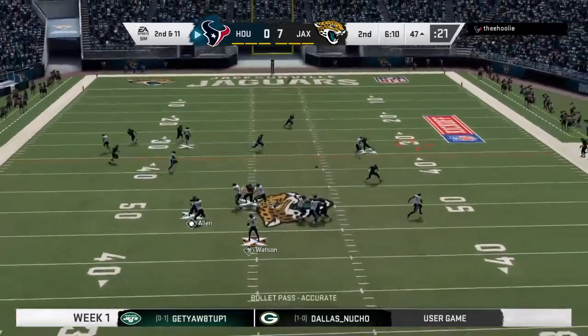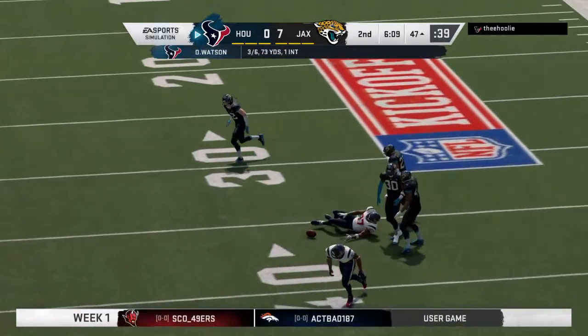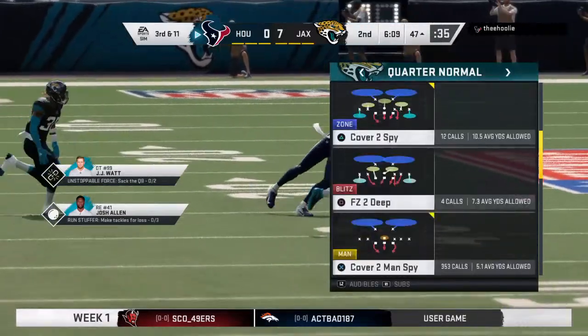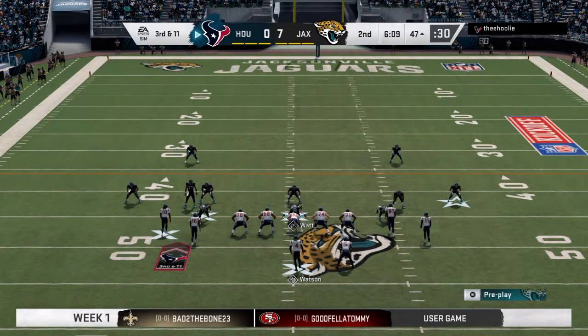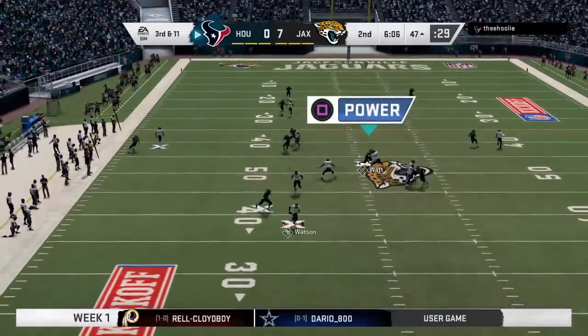On 2nd and 11 now. Watson, and that'll be incomplete. Took a pretty good shot as he tried to pull that one in. Couldn't hang on, 3rd down. It's a lot of contact going on there, and in the end, unable to keep two hands on the football and bring it into his body. Everything looked pretty good until the finish.